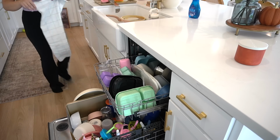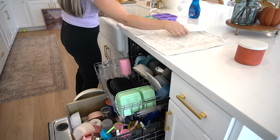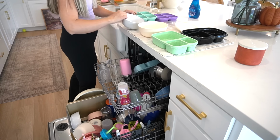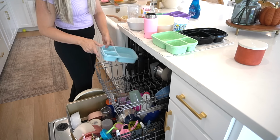But now we're gonna get on to the dishes, and I have the clean dishes I need to get put away, and then I have some dirty dishes that I need to get put into the dishwasher, and some things that I need to wash by hand.